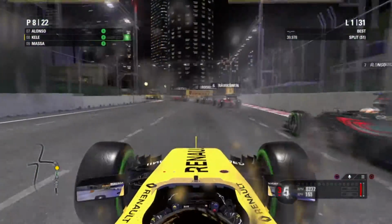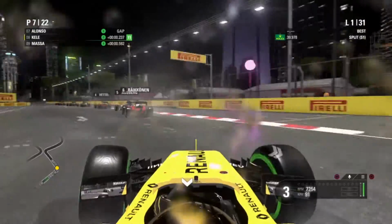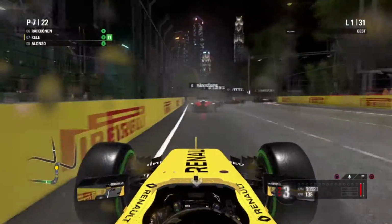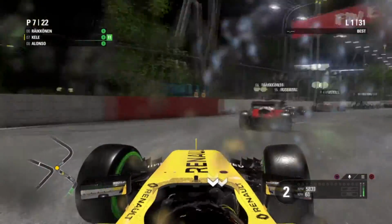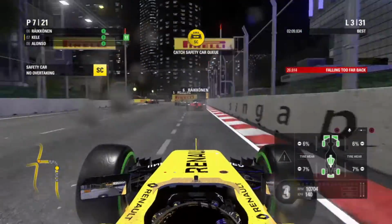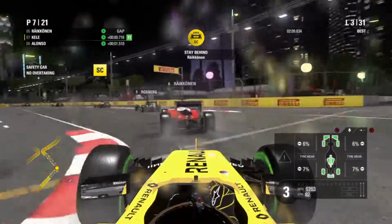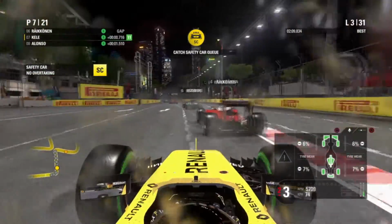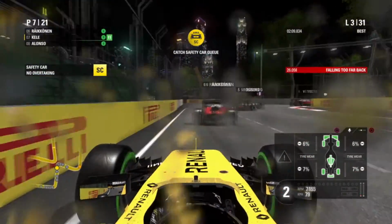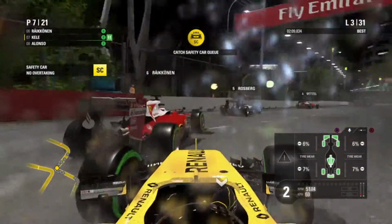Now Alonso goes very slow into the 3rd corner, or actually 4th, I don't really remember what it is, but we're up into P7. Safety car conditions for anyone wondering, and that's actually good for us. You know, we could get away with one less pit stop, but falling too far back for some weird reason.